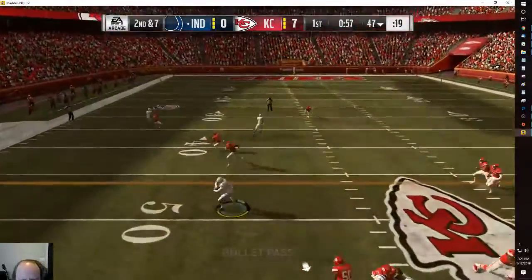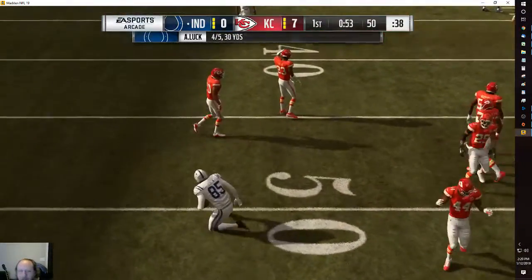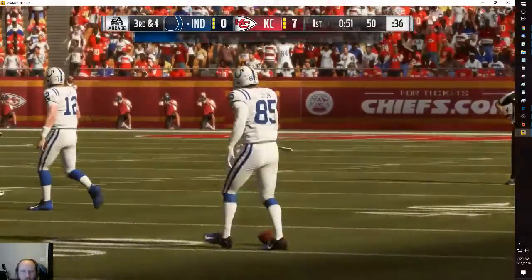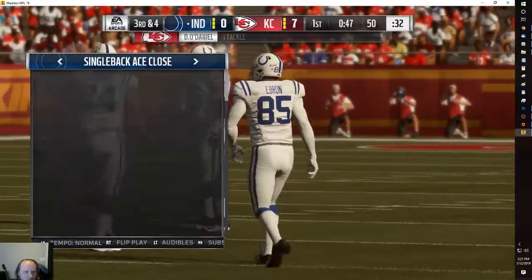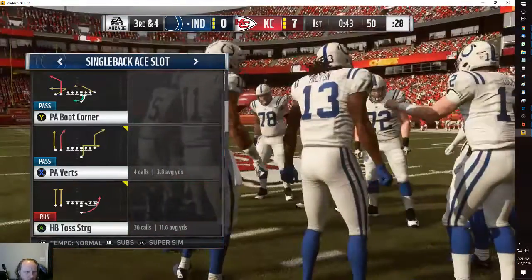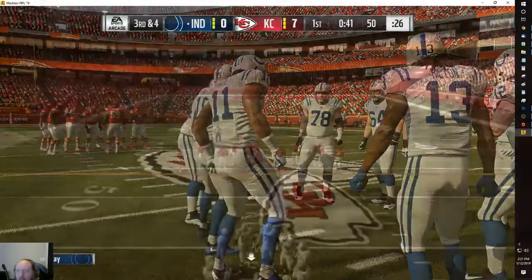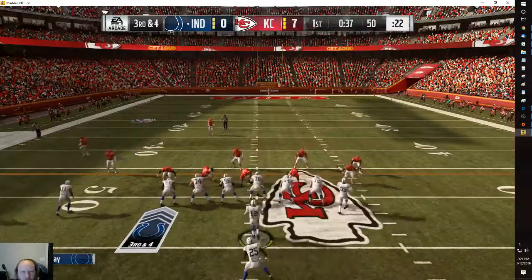To the air again, Luck. The completion good. This is Eric Ebron. And he'll get it out to midfield. Looks like, yeah, they'll spot it right at midfield at the 50. 4 yards on the completion, and it sets up a 3rd down. Well, they're unable to convert that into much, but it's never a bad idea to try to get the ball into a tight end of his caliber's hands and see what kind of disruption he can cause.